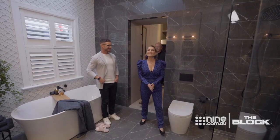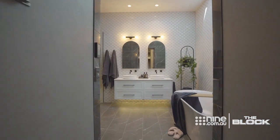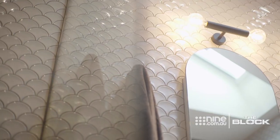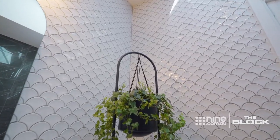What an entrance. In through the wardrobe, and what an entrance. I love that through the looking glass sensation of walking through a robe door into a jewellery box. Neil exclaimed, "Those fish scale tiles, aren't they beautiful? I never thought I would see as much of it as I'm seeing here, and loving it."